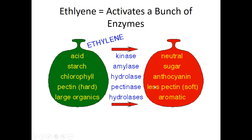Hey, my mom is. Then there's the large organics, of course. These would be the large molecules in there that start to go through hydrolysis.